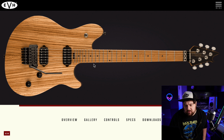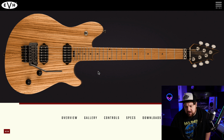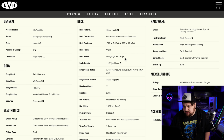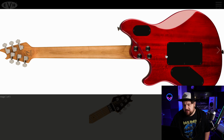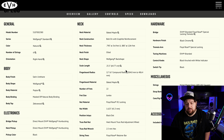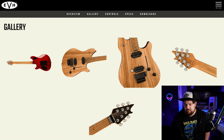I like the trem. Looks like it's some kind of gunmetal grey. EVH branded Floyd Rose special black chrome. I suppose it's just the picture. It's just black chrome. It's photographed really nicely. I think I actually prefer the look of the back of the guitar than the front. Is this a veneer on top of... So the body top is zebra wood. Oh, poplar. Okay, so probably just a very thin veneer on top of a poplar body. Nothing wrong with that. Yeah, I just don't like the look of it.